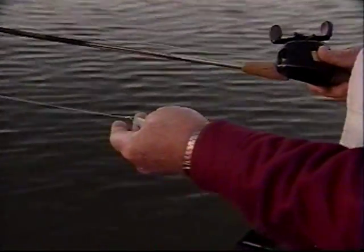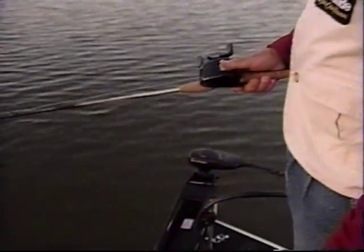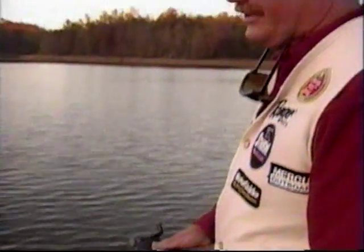With a jigging spoon, you don't really need to make a long cast because you're vertical jigging. A long cast with a spoon just does nothing but help hang you up. So you do just a vertical cast. You just kind of flip it out and let it sink to the bottom. And you're going to vertical jig this thing. So I'm letting it free fall to the bottom.